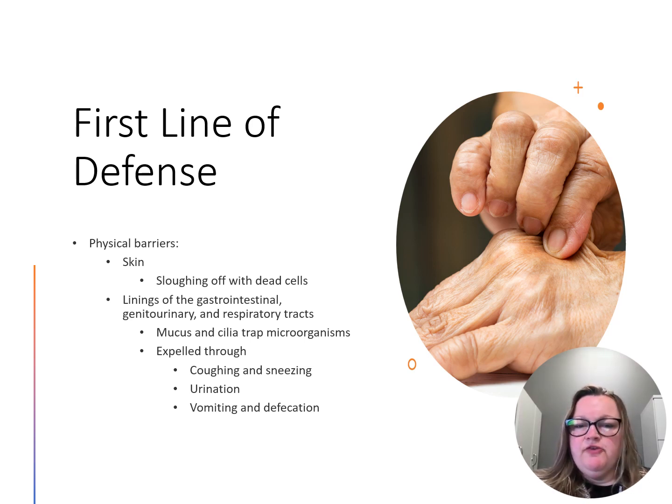Remember I said the first line of defense involves physical, mechanical, and biochemical barriers. So let's go over these. The physical barrier is considered the skin, the integumentary system. This physical barrier offers a huge amount of protection from the outside to ward off tissue damage and infection. This barrier is made of tightly woven together epithelial cells. It includes the linings of the GI, the GU, and the respiratory tract.